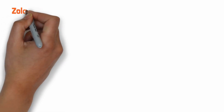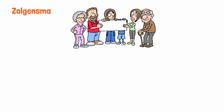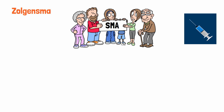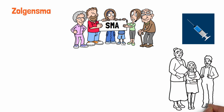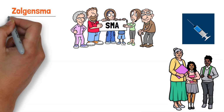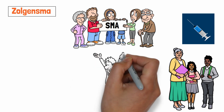To wrap things up, Zolgensma is a groundbreaking gene therapy that has given hope to many families affected by SMA. By addressing the root cause of the disease and offering a one-time treatment option, it's changing lives and helping children live longer, healthier lives. While it's not a cure, Zolgensma can slow the progression of SMA and help children reach important milestones.